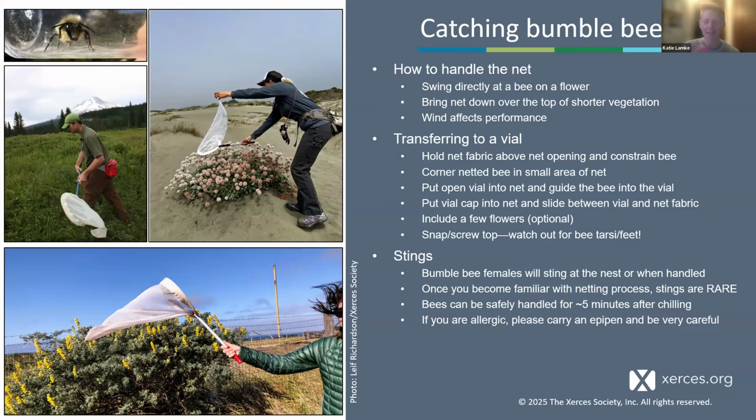You're then going to want to take the cap and stick it up into the net and close the vial off, being mindful not to screw any bee feet. Their legs are really tiny. Sometimes they can get stuck in the caps. So make sure that the bee is at the other end of the vial before you screw the lid on.